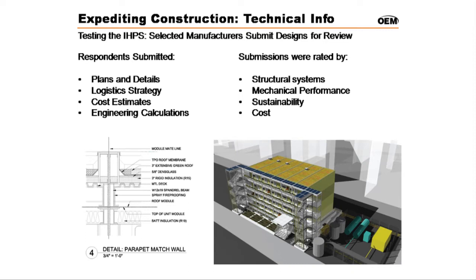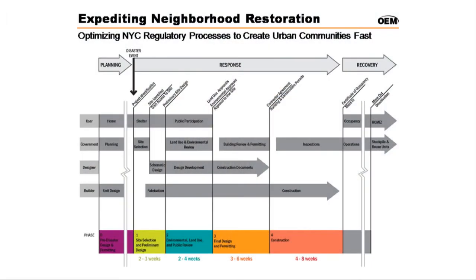And so then, as I mentioned, we put this out to vendors and asked them to show us, okay, we have seen a lot of data on how these work as individual units, but how is it that they work as multifamily, multi-story buildings? And so the responses that we got back, we evaluated in terms of the plans and the details and also the logistical strategies that I mentioned earlier, and then cost estimates that we got from the vendors, and also sustainability and mechanical performance.